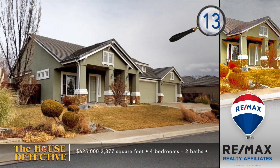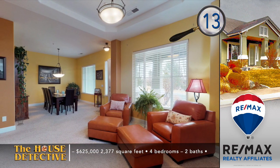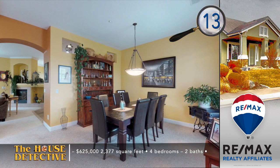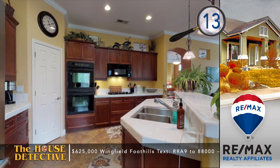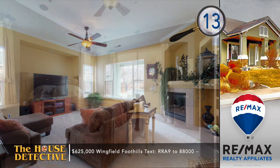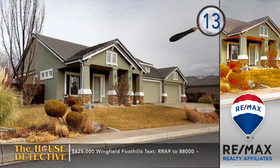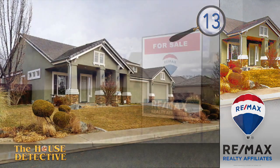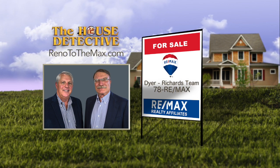There seems to be a little more when you are talking about home number 13 in Spanish Springs. More upgrades with more custom features have gone into this home. Let's start with the living room of this 4-bedroom, 2-bath home. There you will find custom paint with coffered ceilings. Step through to the family room to find a fireplace, crown molding, and designer window coverings. The wonderful kitchen is filled with great features like double ovens, a large breakfast bar, and an oversized pantry. Located in the Highlands above Wingfield, this 2,377 square foot home has no rear neighbors and comes with a 4-car garage. The asking price is $625,000. Call the Dyer Richards team and have them show you home number 13. Their number at RE/MAX Realty Affiliates is 78 RE/MAX.